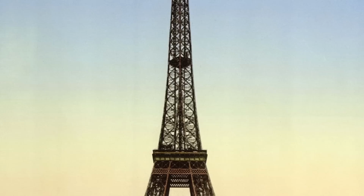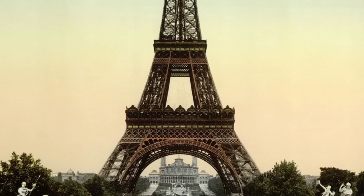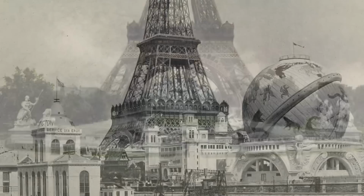Going hand in hand with the new and improved Eiffel Tower was the Globe Celeste. Considered one of the largest and most detailed planetariums in the world, the globe-shaped structure was 148 feet in diameter, painted in complete detail, and accented in gold.